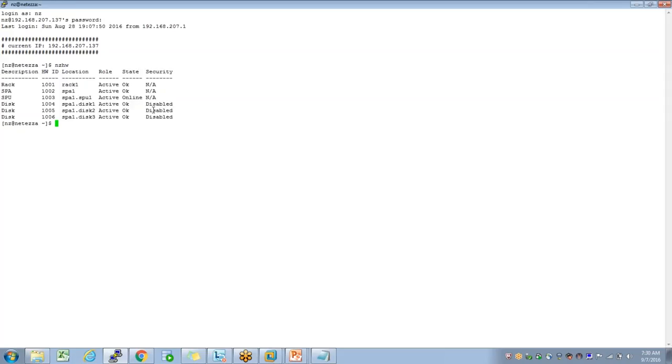What are we looking at here? Rack. That means I have one rack only. Rack hardware ID is 1001. Each hardware component has a unique hardware ID. It's rack 1. Role is active, current state is okay. Now under this rack, I see only SPA 1.